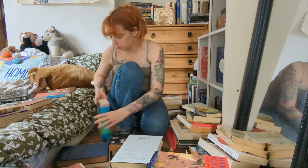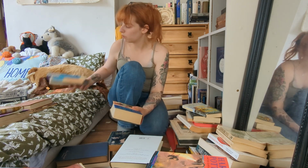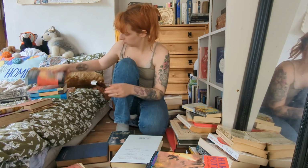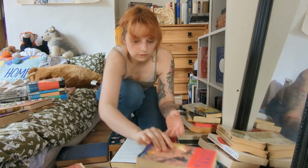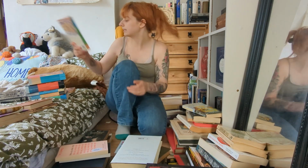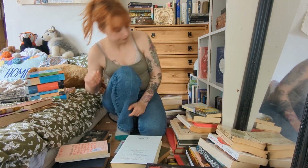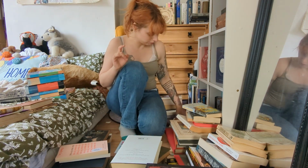Got all of the Harry Potters because I got them when I was a kid as they came out. 1, 2, 3, 4, 5, and then 6. Is there 6? Is there another one I'm missing? There very well may be. I'll come across it. I've seen a few books that I think I'm going to get rid of straight away.